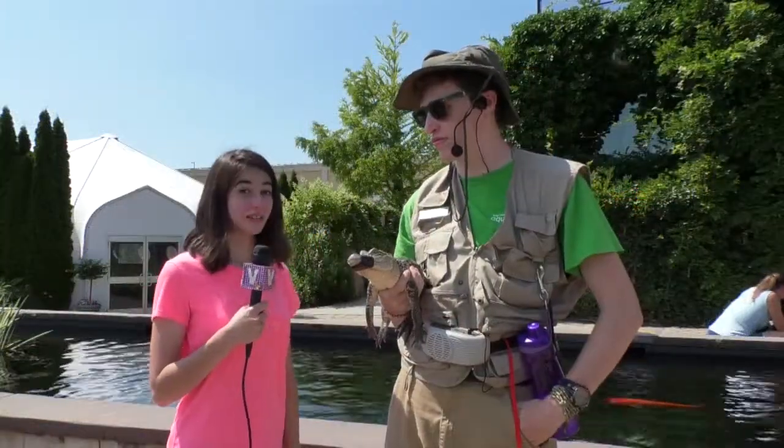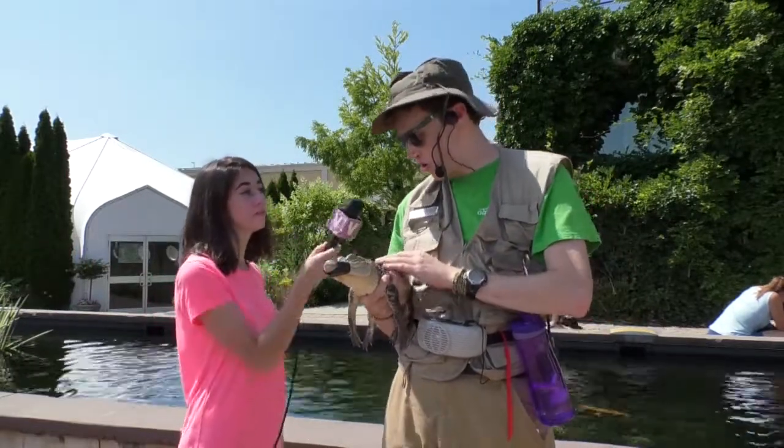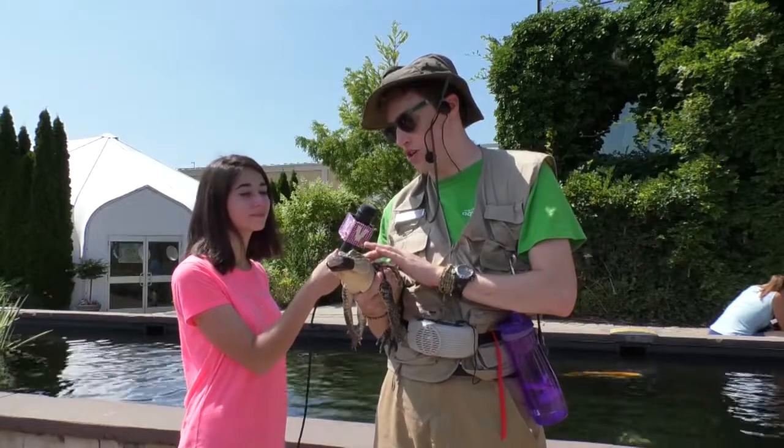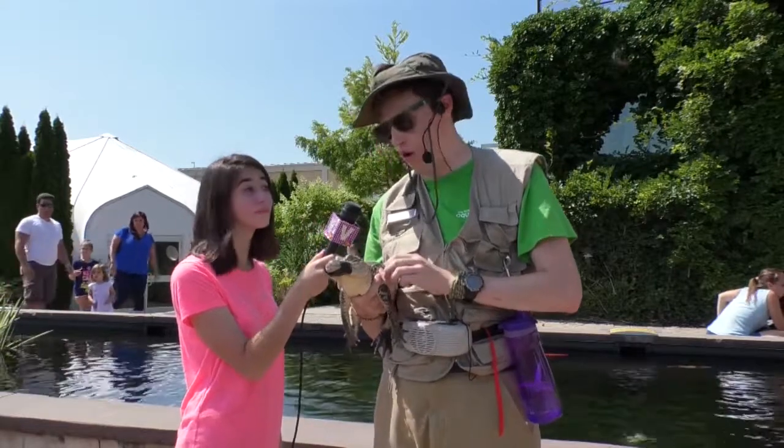I'm here with another Patrick, who is also an educator, and can you tell me a little bit about this animal you have right here? Sure. So this is Pascal. Pascal is a young American alligator. He's only about 3 to 4 years old. They can grow up to be about 12 to 14 feet when fully grown.